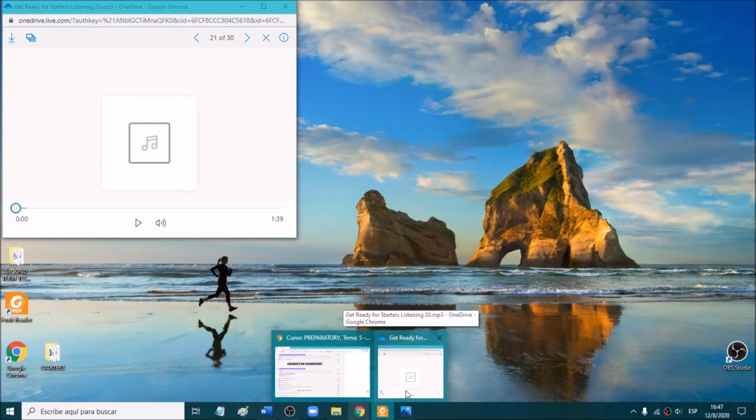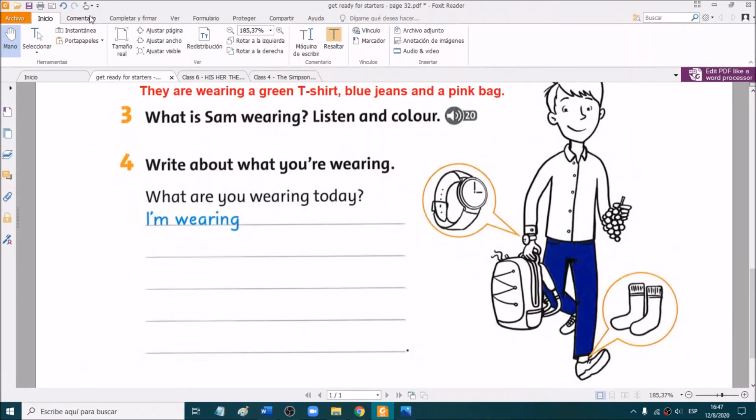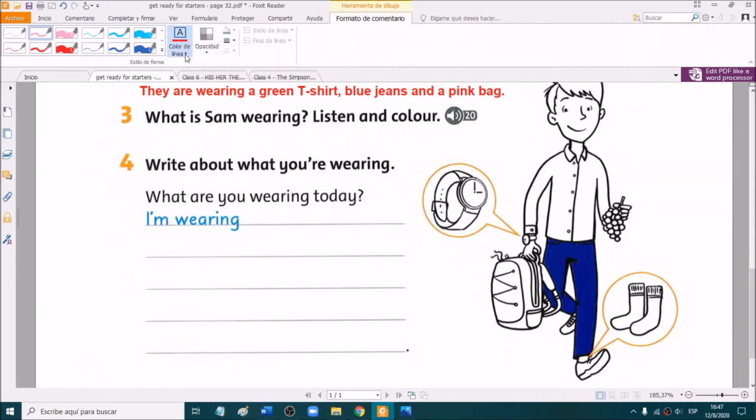Listening 20. What is Sam wearing? Listen and colour. Oh, look! There's Sam. Where? Look! There! He's wearing blue trousers. Blue trousers? Oh, yes, I see him. Is he wearing a jacket? No, it's a shirt. It's green. So, he's wearing a green shirt? That's right. And what colour are his shoes? Oh, he's got brown shoes. Brown? Yes. He's got some yellow socks on too. Yellow socks? I like that colour. Yes, me too. Do you really?